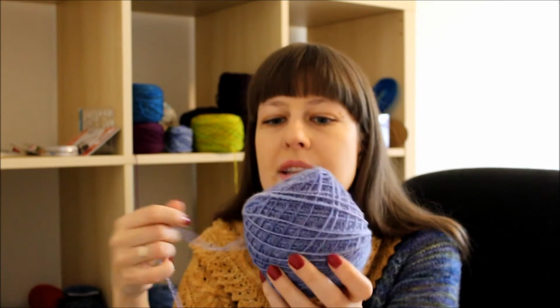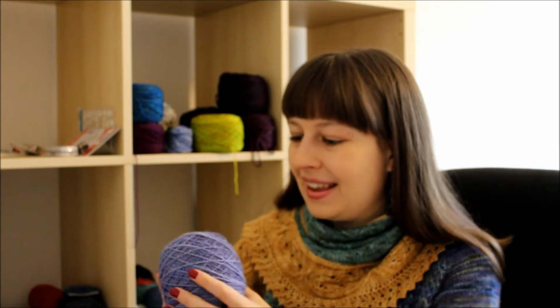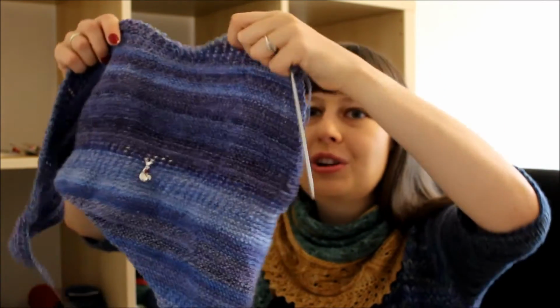And the yarn that I'm using is my handspun yarn. You can see the cake is much smaller now, but I'm sure I will have plenty left because this skein is over 100 grams and it has like 550 or 60 meters, which is a lot. The fiber that I used for spinning was Falkland, hand-dyed by Porpoise Fur, and I made it into a two-ply yarn. And I love it, it's so soft. I can't wait to wear this shawl.